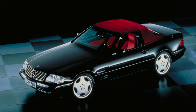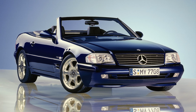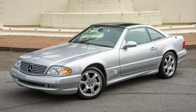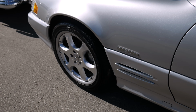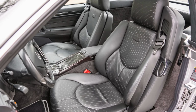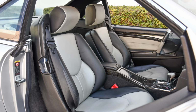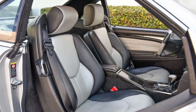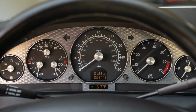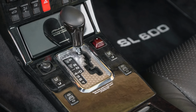Over 10 different special editions were produced over the R129's life, but the most common one to cover is the Silver Arrow edition, which was brought in to close out production in 2002. For this very last of the special editions, there were quite a few changes. The interior was trimmed with black Napa leather for the SL600, or black and gray leather for the SL500, as well as bird's eye wood trim in these cars. The instrument cluster and shift gate on both models had machined aluminum trim with chrome bezels.